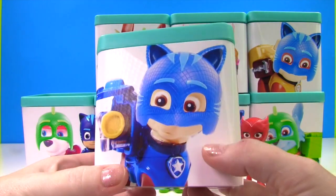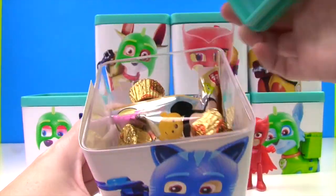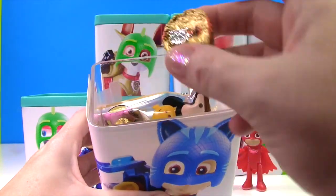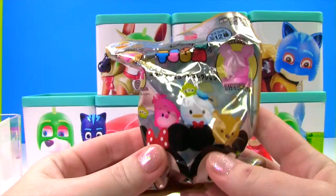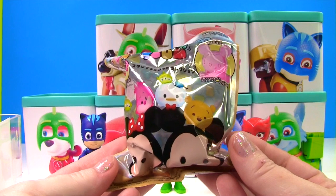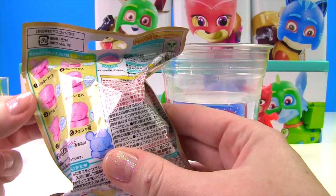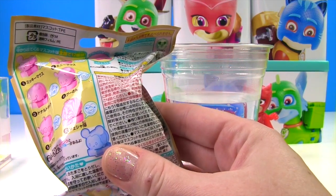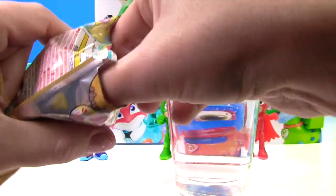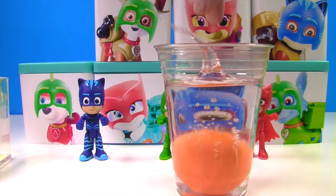Here is Chase as Catboy, looking so cool. And what's inside? Wow, lots of candy. It's Reese's Peanut Butter Cups. There is also a Disney Tsum Tsum bath bomb. Oh my goodness, let's throw this in some water. When this bath bomb has dissolved, one of these characters will show up. Who will we get? Let's drop it in our water.